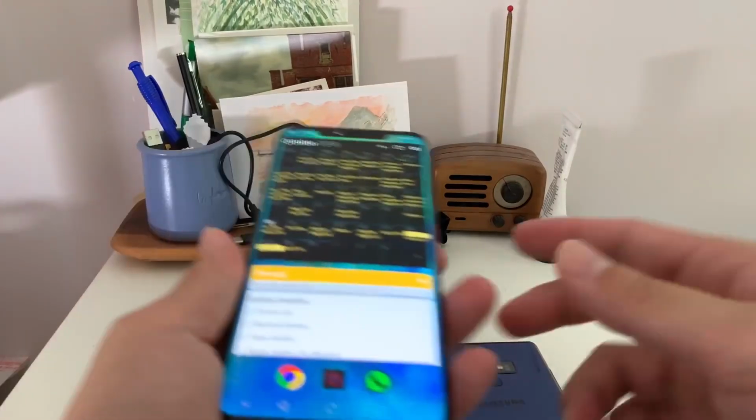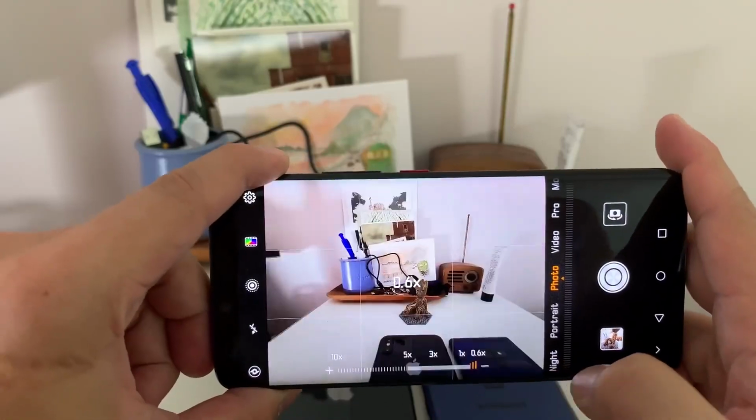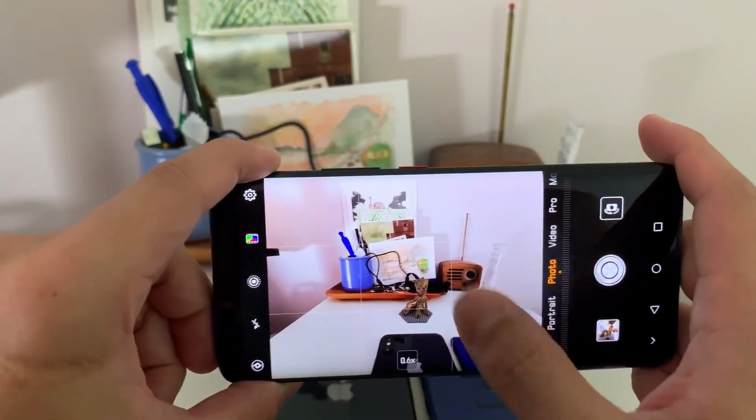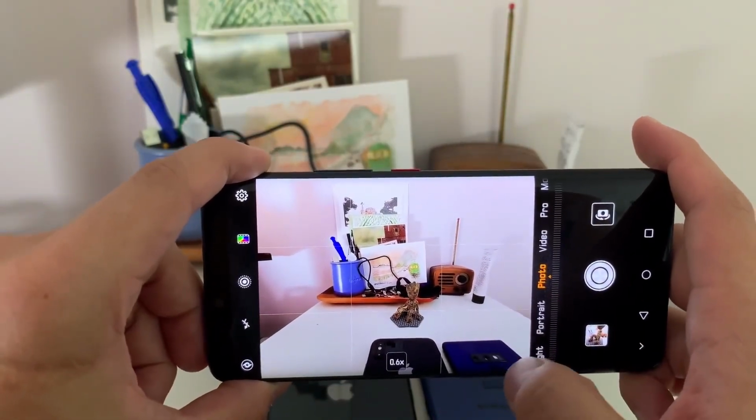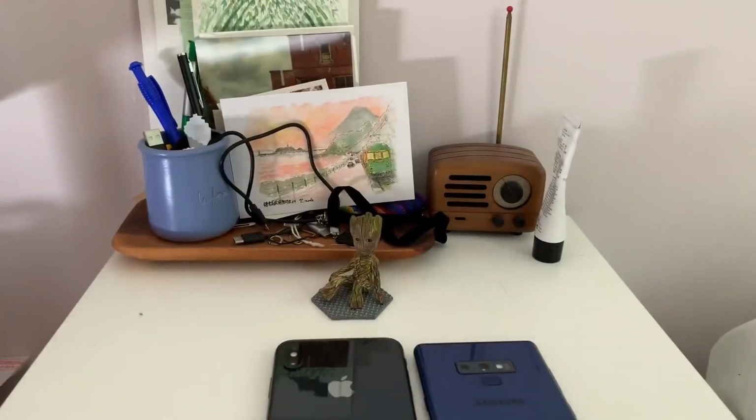So I'm glad Huawei made that switch, because I am a fan of wide-angle lens because you just get more into the frame. If I want to get the same framing on the iPhone or the Samsung Galaxy Note 9, I wouldn't be able to do this here. I would have to move the phone back a few feet.